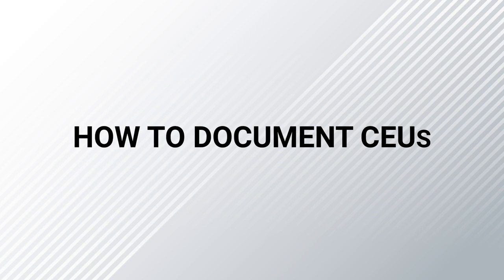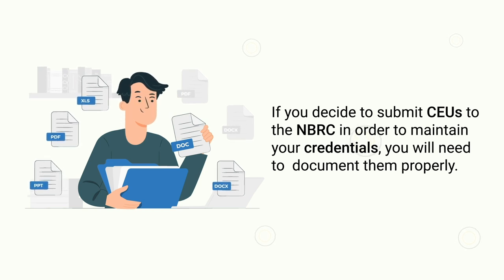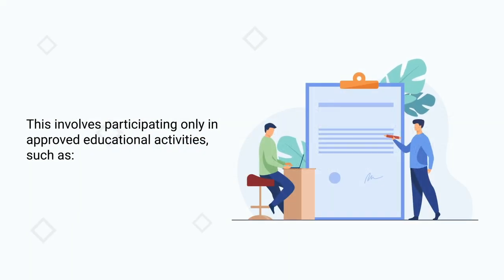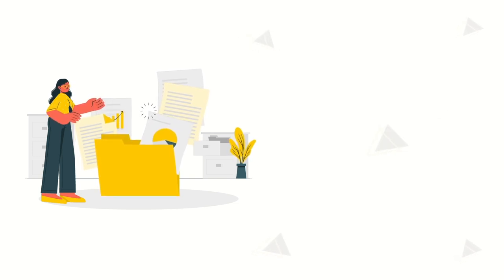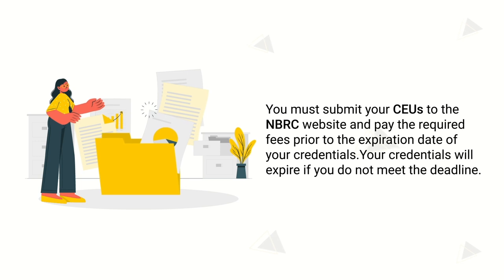And people also commonly ask how to document CEUs. Well, if you decide to submit CEUs to the NBRC in order to maintain your credentials, you will need to document them properly. This involves participating only in approved educational activities such as lectures, panels, workshops, seminars, and online education programs. Again, you must be diligent about ensuring the CEU is approved before spending your valuable time and money. Then you must submit your CEUs to the NBRC website and pay the required fees prior to the expiration date of your credentials. Your credentials will expire if you do not meet the deadline.